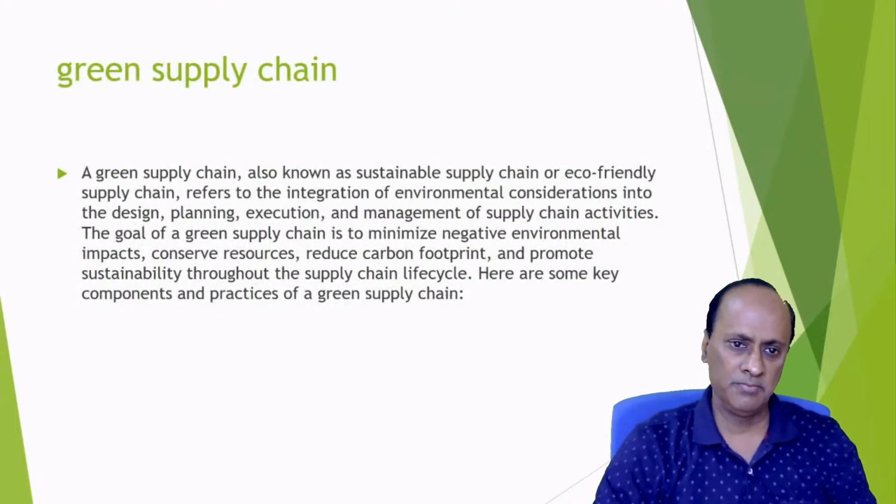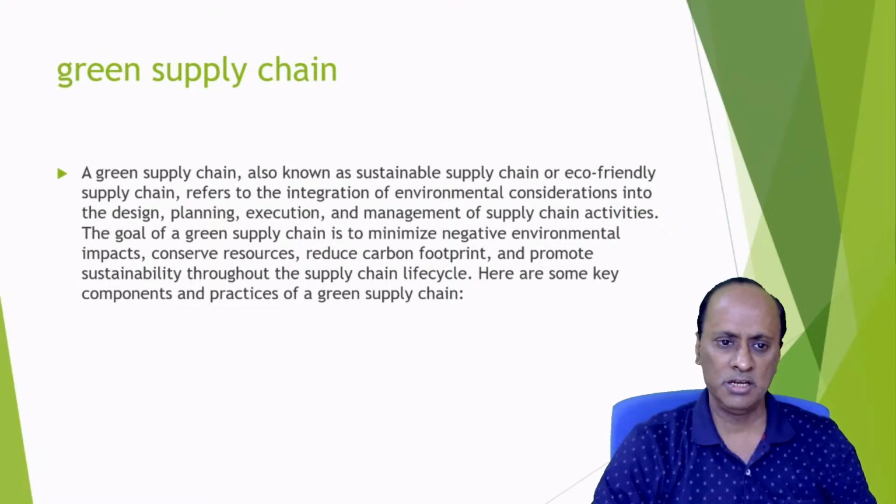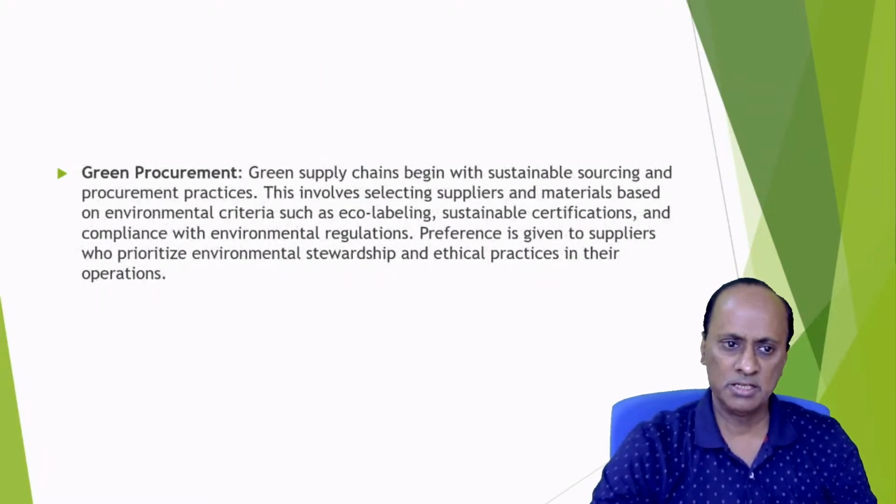Then green supply chain, also known as the sustainable supply chain or eco-friendly supply chain, refers to the integration of environmental considerations into the design, planning, execution, and management of supply chain activities. The goal of the green supply chain is to minimize negative environmental impacts, conserve resources, reduce carbon footprint, and promote sustainability throughout the supply chain life cycle. Here are some of the key components and practices of a green supply chain.